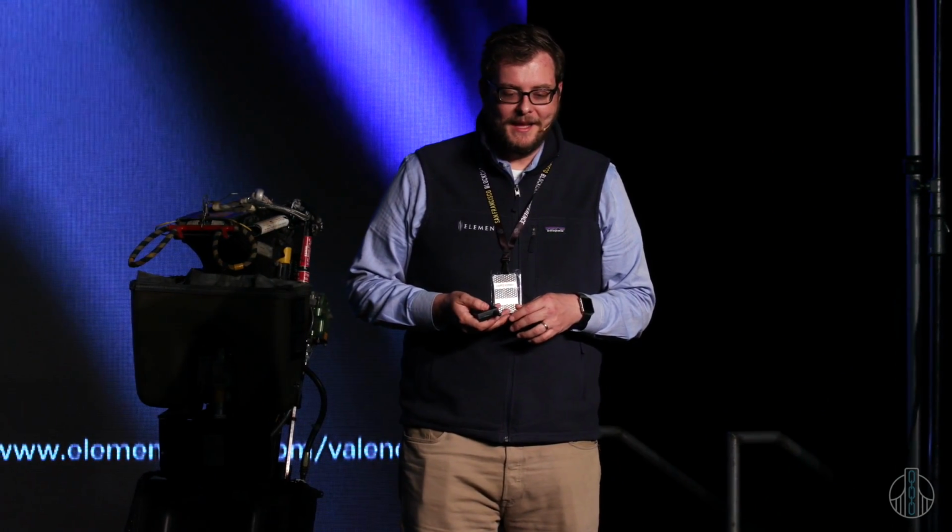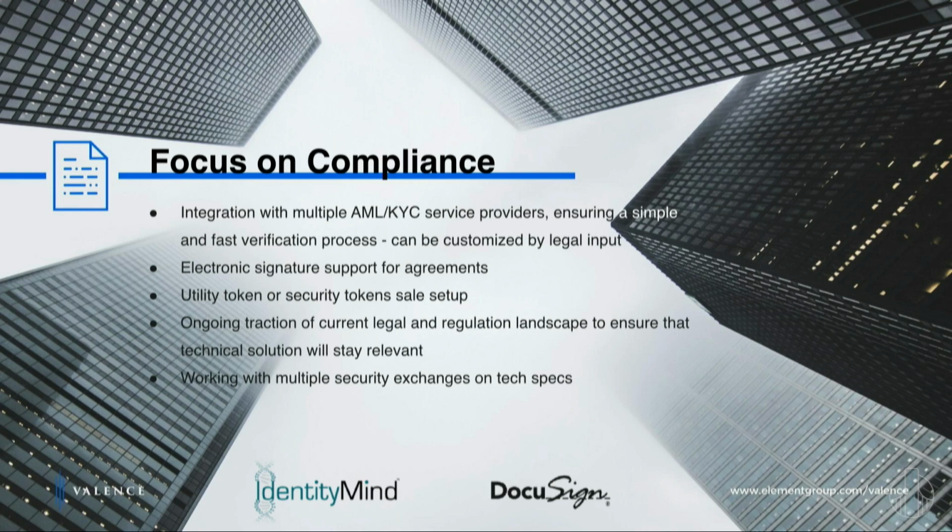We've done a lot of performance testing to make sure that the system stays up. We've tested up to 100,000 concurrent users going through the checkout, and we have a dedicated QA team that's always helping us to keep bugs out of the product. In addition, there's a focus on compliance.